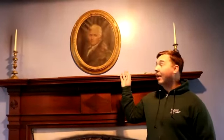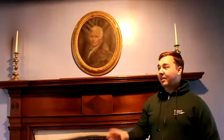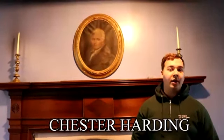And we're going to highlight a specific artifact that we've got in the Boone Home, which is the portrait I've got up here behind me. Now this is not the original. This is a copy that was done in the late 19th century. The original actually now sits at the National Portrait Gallery in Washington, D.C. But the original version of this was done in July of 1820 by an artist named Chester Harding.